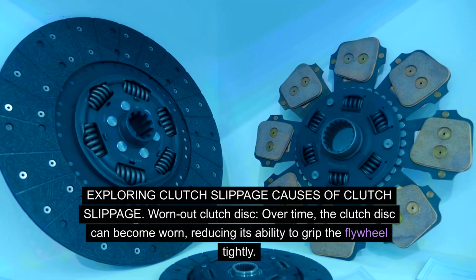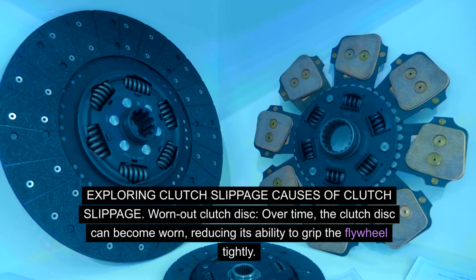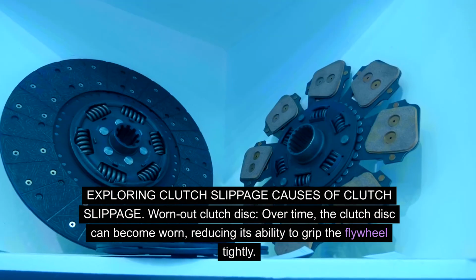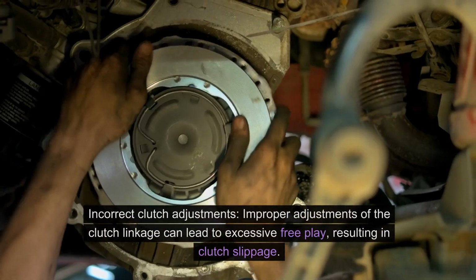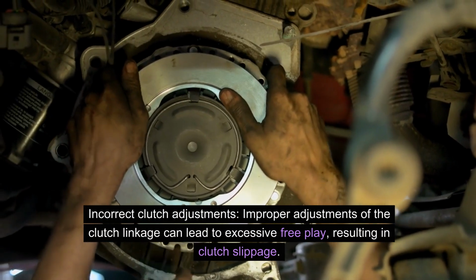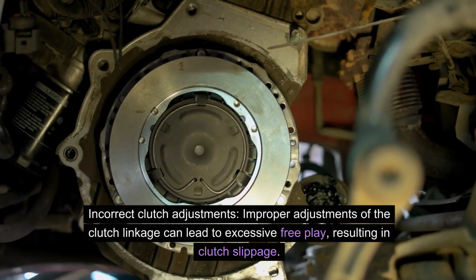Causes of clutch slippage: worn-out clutch disc. Over time, the clutch disc can become worn, reducing its ability to grip the flywheel tightly. Incorrect clutch adjustments. Improper adjustments of the clutch linkage can lead to excessive free play, resulting in clutch slippage.